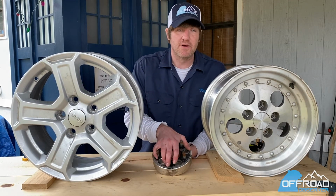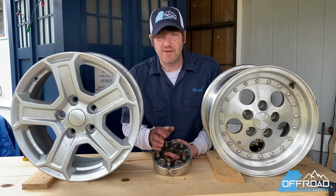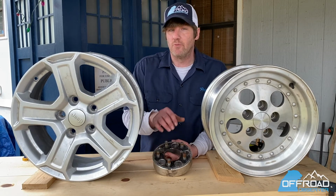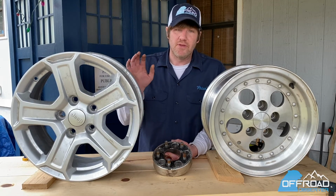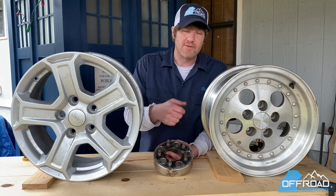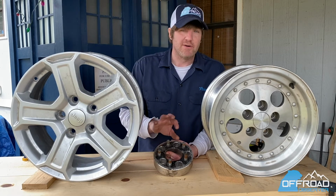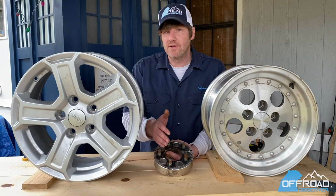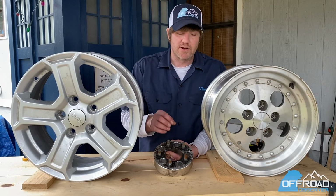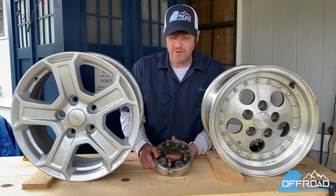Another thing about lugs is all lugs can be different. Some are M14, some are M12, so they have different torque values. So when you put your wheels on your Jeep and start tightening up the lug nuts, you want to torque them to spec. A lot of people say 100 is good, but find out what particular torque your lugs need and make sure you do that, because you don't want them too tight, and you definitely don't want them too loose.